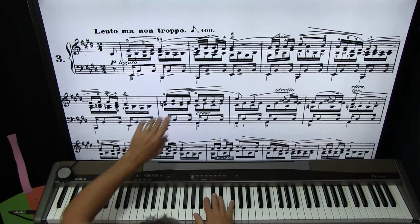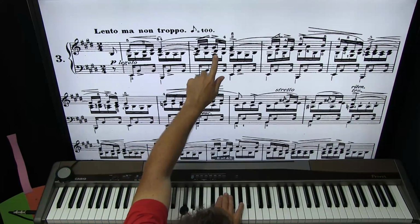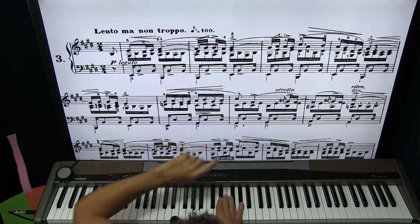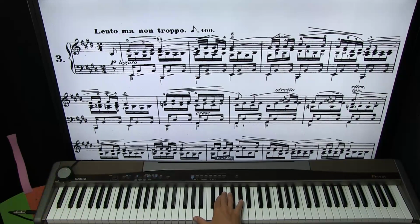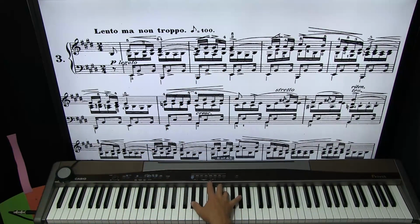So you have D sharp and F sharp held, A, and then B and G sharp together. Then you have A, D sharp, and G sharp all at the same time. Okay, I know there's lots of black and white there that can make you go crazy, but just play those notes together. And then B, F sharp. When we get there, it's G sharp, E, G sharp, B, G sharp, B. So the tough thing is bringing out that melody while you have those things underneath.